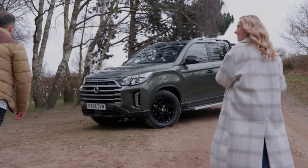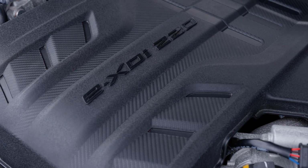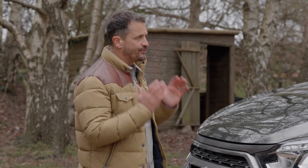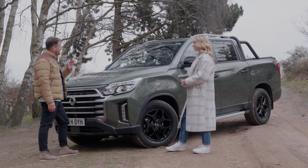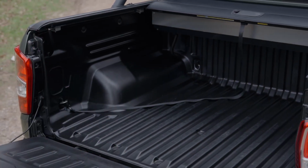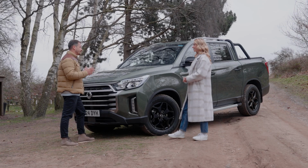So what do we have here then? Well, as you can see, Sophie, it's a pickup truck and it is a serious piece of kit. Underneath here, you've got the latest version of KGM's 2.2 litre diesel engine, putting out 200 brake horsepower and an enormous 441 Newton meters of torque, which is a load of grunt. Going to the rear of the Musso, when you look at the actual load bay, it can take a payload of 1,025 kilograms. It can also fit a Euro pallet, which is extremely helpful, and it can tow up to 3.5 tons with a full payload.